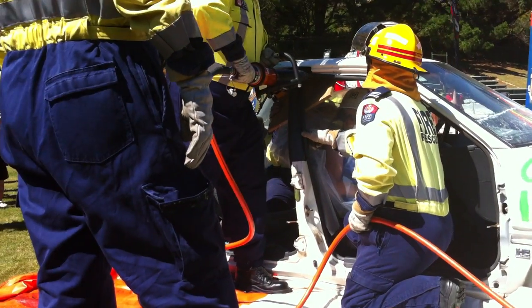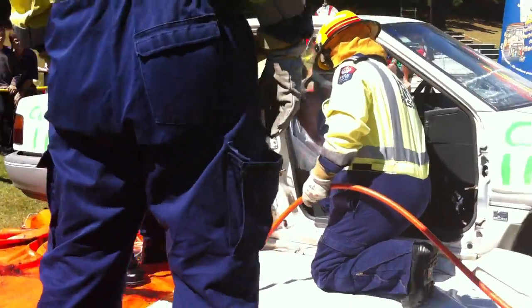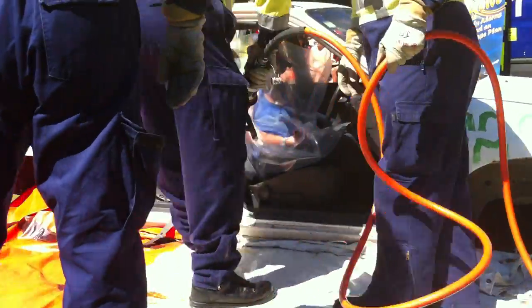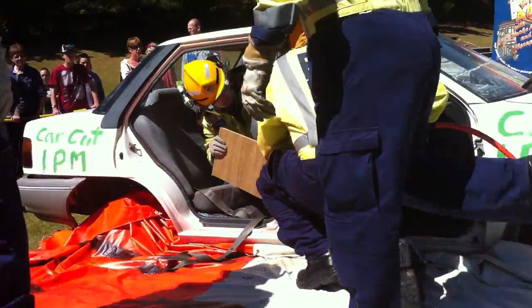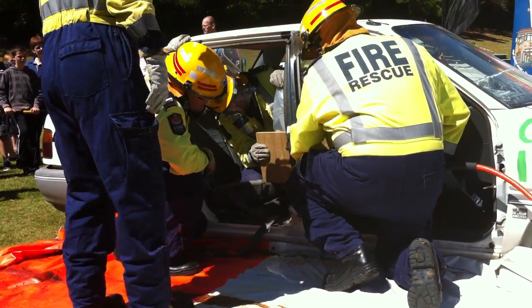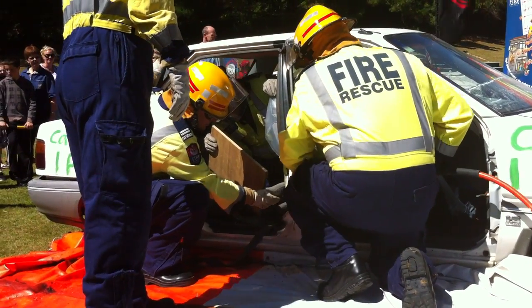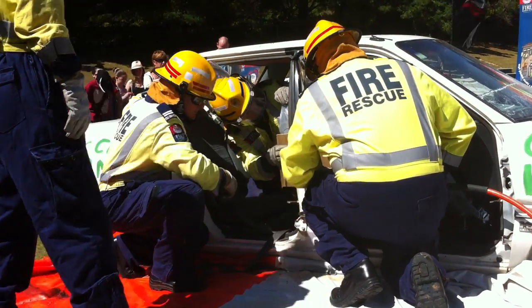That's currently cutting through the top of the B pillar. What they're looking to do is to clear a nice pathway so they can get in and assess the patient correctly. They'll then determine the extent of the injuries, see whether they can be removed through the side, or whether they need to proceed with removing the entire roof of the motor vehicle.